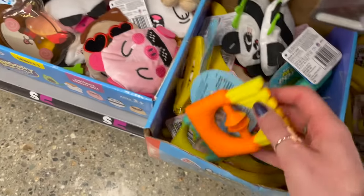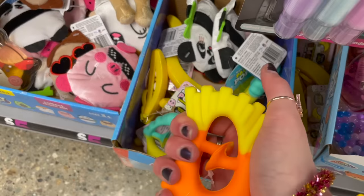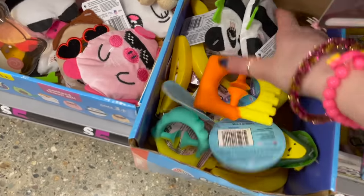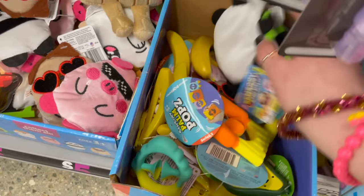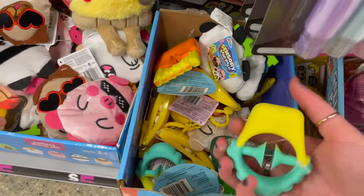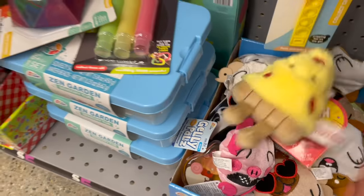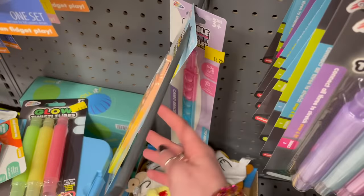Look how many snappers there are. I've never seen such a snapper here before. It's a french fry snapper. It feels really good too. Guys, it sucks. There's no pink one. How can this be? That's so rude. What is the cupcake? Okay, we saw these at the front earlier. Is this pizza man? Pop it bracelet. Pink.